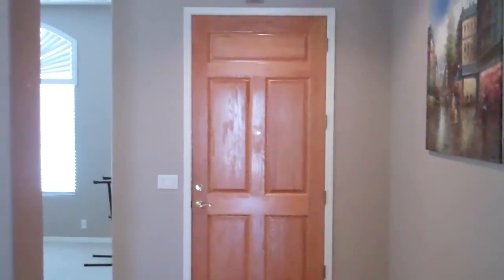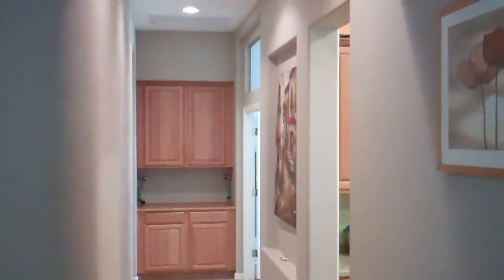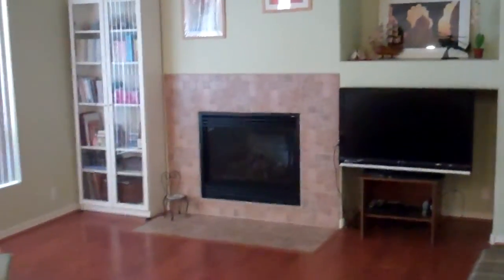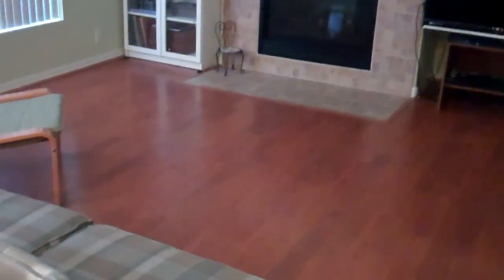Here's another view of the entrance on the way in. If we spin around, you do have your little coat closet right here. Some nice rounded walls, nice architecture. Again, 9-10 foot ceilings throughout the whole house. And then here's the hallway that leads out. So if we come through, we've got the family room. You do have a gas fireplace with the mantle. We do have the Pergo here, and we have Pergo in all the bedrooms.